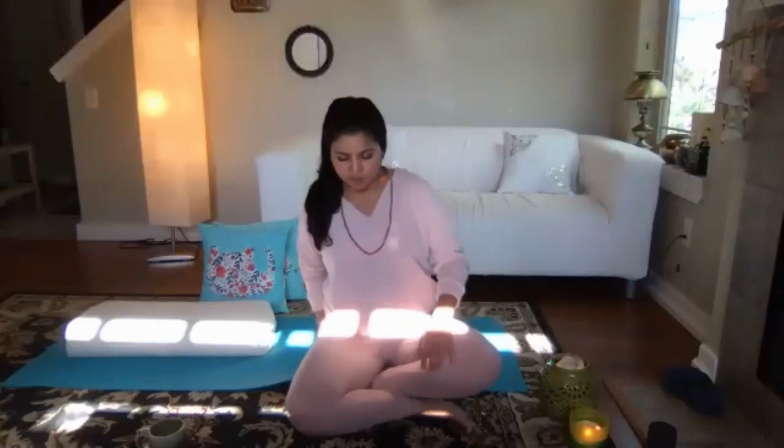In Ayurveda, it balances your 3 doshas, your Vata, Pitta and Kapha. It's great for blood pressure, if you have diabetes, all kinds of stuff. So I'm not going to go on about those, but we'll just slowly move into restorative pose next.